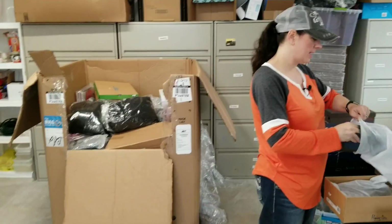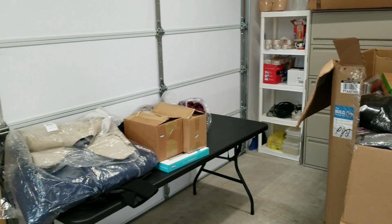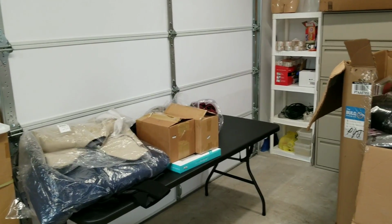All right, put them back in the bag and protect them. So I like the shoes that have a lot of design because they take a good picture. These are 7.5s.